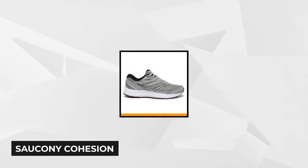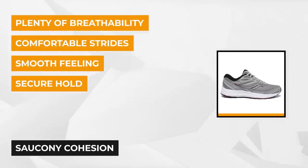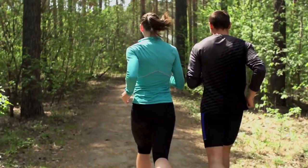At number 5 for the best budget shoe is the Saucony Cohesion. Designed for neutral runners, the Cohesion is the lowest price offering from Saucony. It also comes in a trail version if you're running or walking more off-road or on challenging terrains. You'll be very impressed by the feel when putting on the shoes.